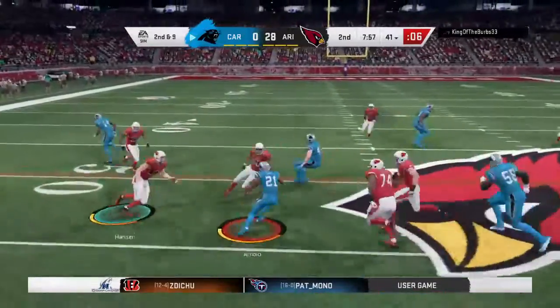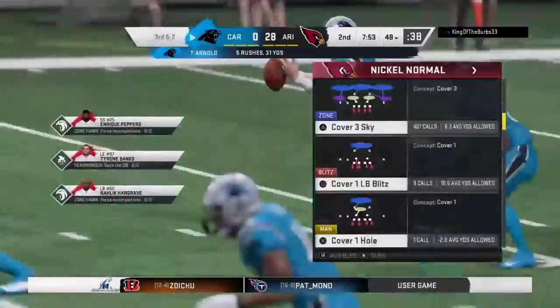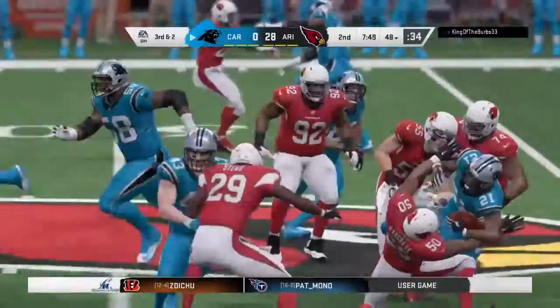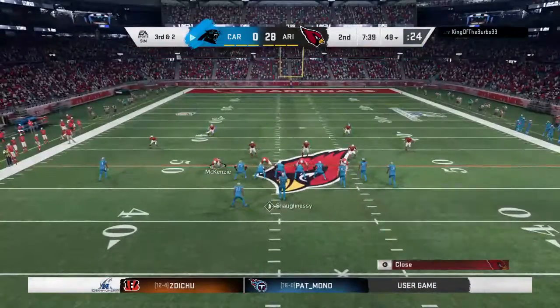They'll run it now out of the gun. And he's able to get most of what he needed on the carry there. 7 yards on the gain, and it's 3rd and 2 now. I thought that was a good call. Passing situation on second down. They hit him with a draw instead and pick up nice yardage.